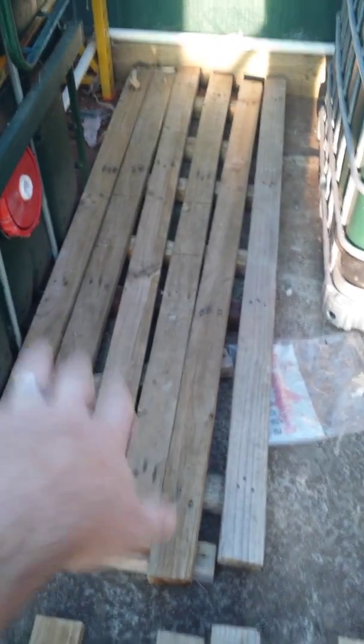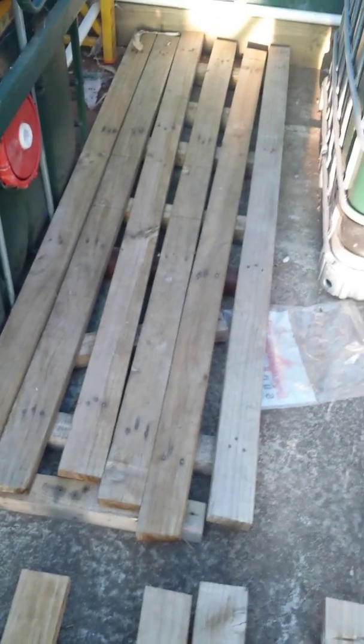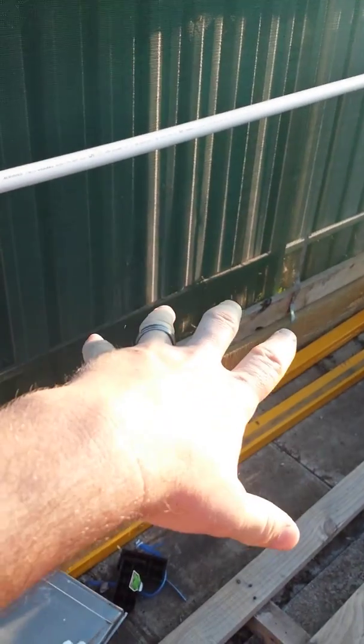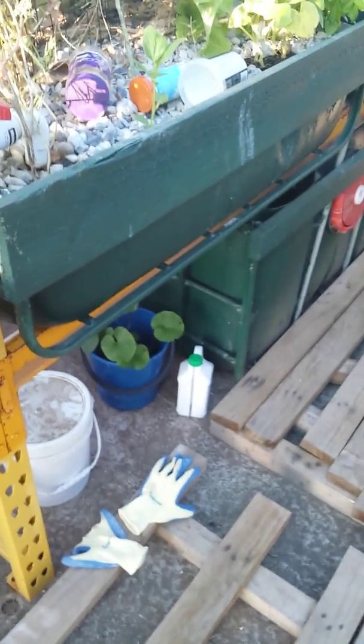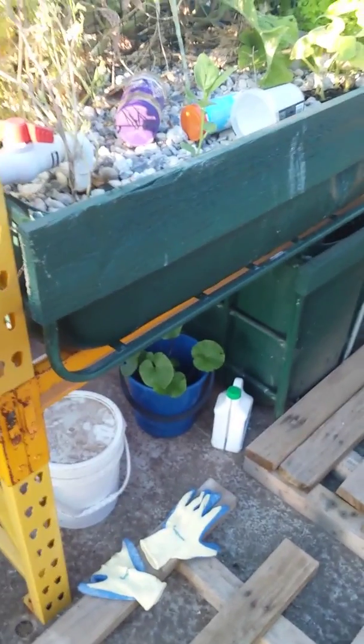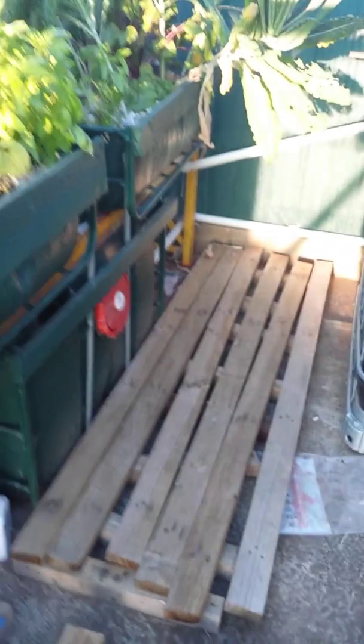This is just for a raised platform for standing on. That's also not yet finished. I will later, there will be another grow bed here, another grow bed here, and another fish tank here. This is the framework that I use to hold the grow beds, which I made with the recycled IBC tank and wood. So that's that update.